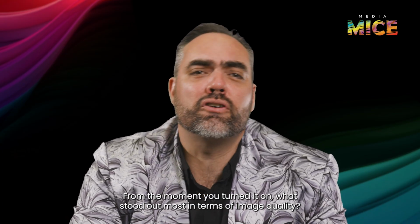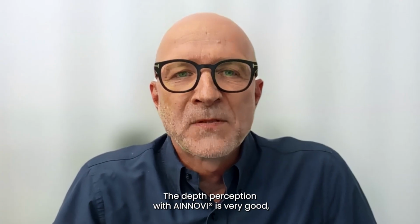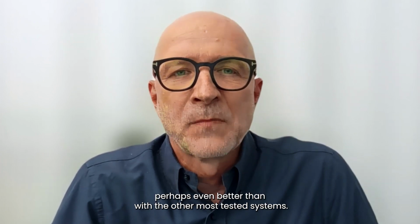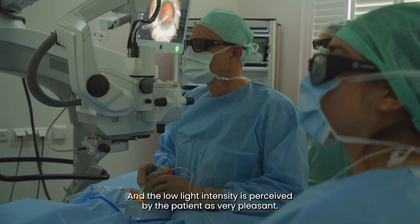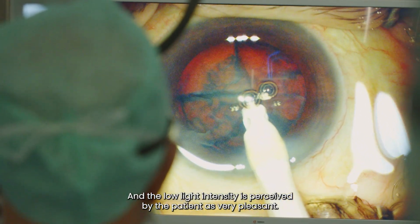From the moment you turned it on, what stood out most in terms of image quality? The depth perception with AINNOVI is very good, perhaps even better than with the other most tested systems. And in complex, demanding cases, this is very helpful. And the low light intensity is perceived by the patient as very pleasant.